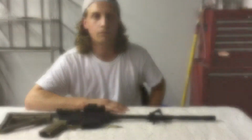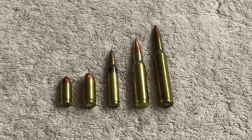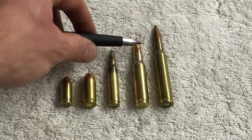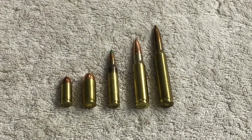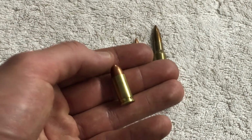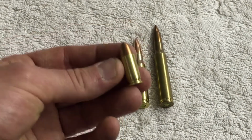Then we're going to go into a few other things about bullets here. Now what we're going to talk about is grain. And what I mean by grain is the weight of the actual projectile. So I'll start with this. This is a 9 millimeter. This bullet weighs 115 grains.